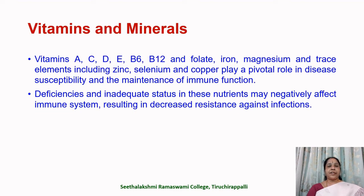Vitamins A, C, D, E, vitamin B6, B12 and folate, iron, magnesium and trace elements including zinc, selenium and copper play a pivotal role in disease susceptibility and the maintenance of immune function. Deficiencies or inadequate status in these nutrients may negatively affect the immune system, resulting in decreased resistance against infection.